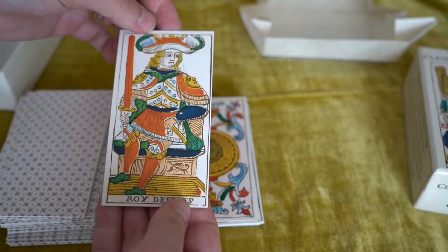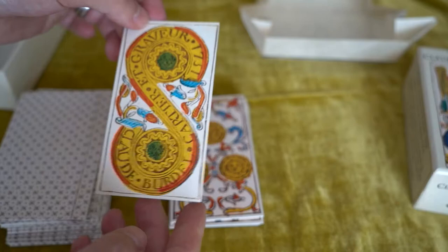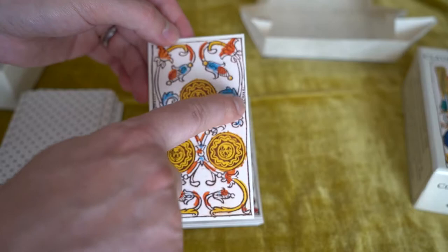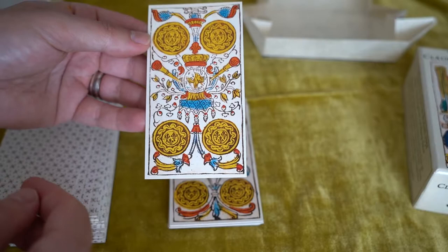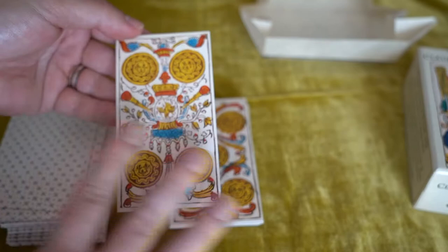So here we have the coins, fleur-de-lis in there. And here we have the 1751 Claude Burdel, Cartier Gravure, so card maker and engraver. Interesting flourishes, these little dots there. It's very different. Fleur de lis, very fancy card. Extremely fancy card. This one pushes the boundaries of almost like Rococo design. The crown, there's a crown there. Very fancy, a lot going on. It's a beautiful Marseille card.